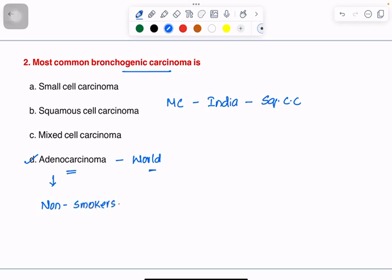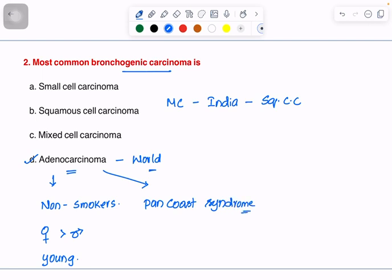So adenocarcinoma, as I have discussed in the theory part, is the one which is commonly observed in non-smokers. And this adenocarcinoma is a peripheral carcinoma. It is more common in females rather than males. It is also observed in young individuals. And this adenocarcinoma is associated with one of the very important syndromes, that is called the Pancoast syndrome. Pancoast syndrome. And the type of bronchogenic carcinoma which has the higher tendency of metastasis to the opposite lung will also be adenocarcinoma.